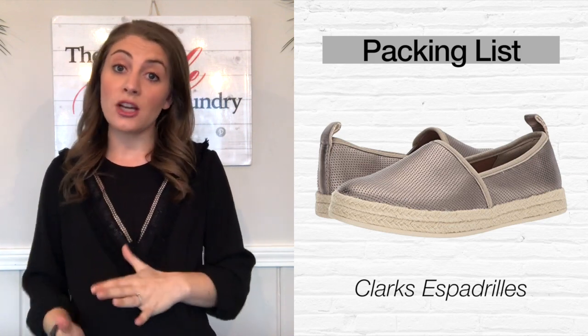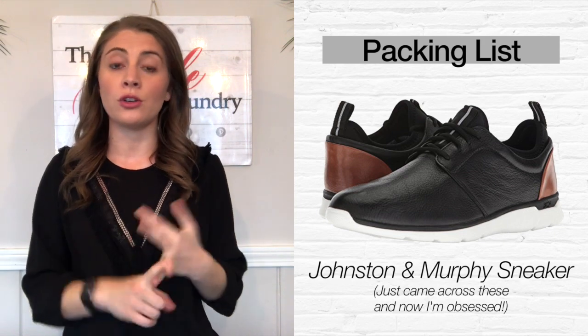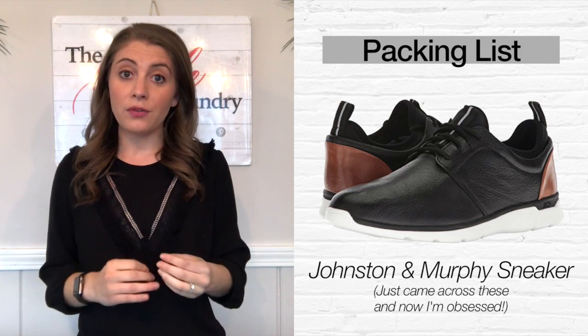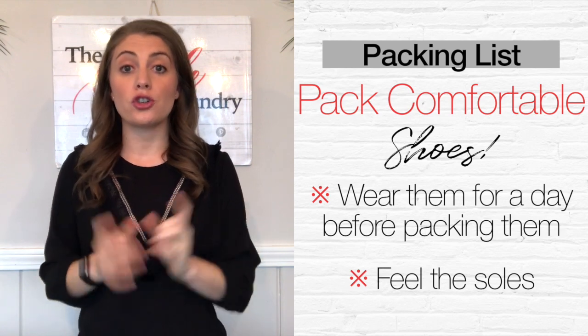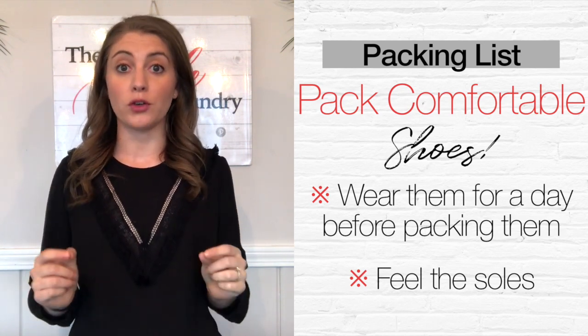Men, you can look at casual sneakers, so maybe a brown leather sneaker or even just a Nike athletic one, something that will match your outfits without being too dressed down. But again, comfort is key, and so make sure to try on those shoes, wear them for a whole day before you decide to pack them for your trip.